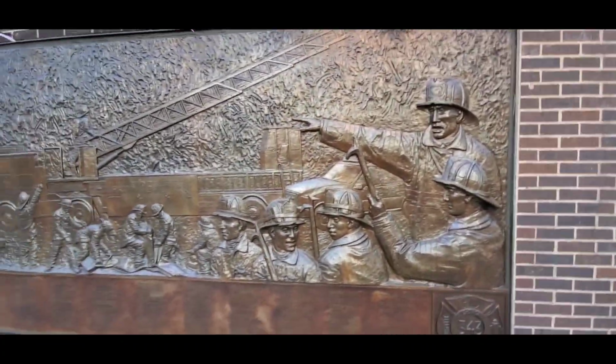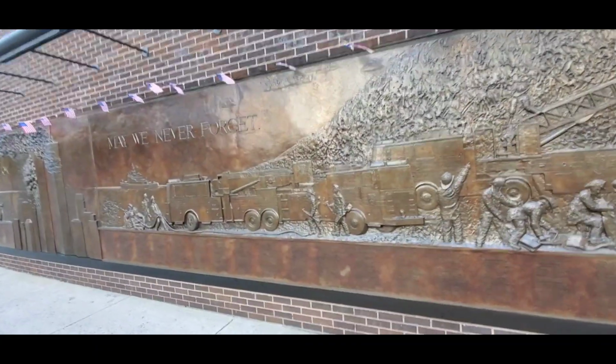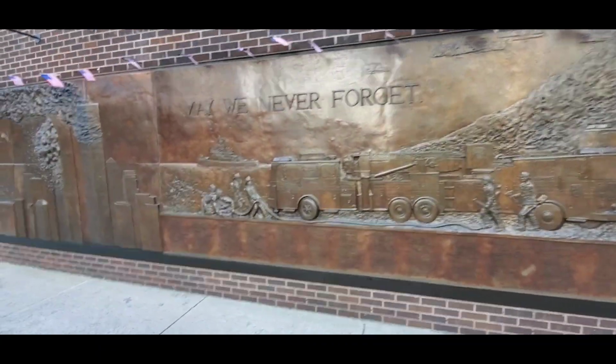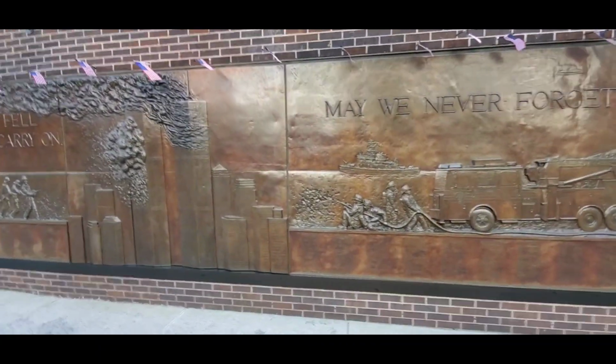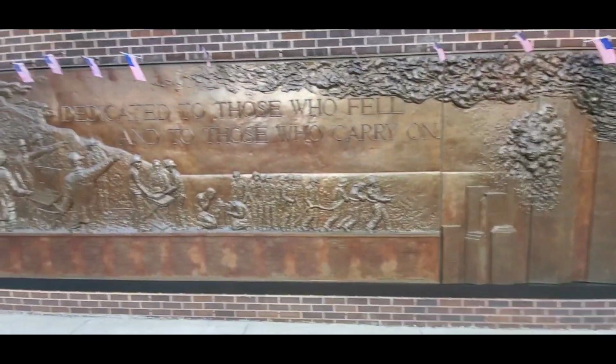And then I'll pan back, come back the other direction. So it's actually located on the side of the fire station that was here in the 9/11 Plaza. That is still an active duty fire station.